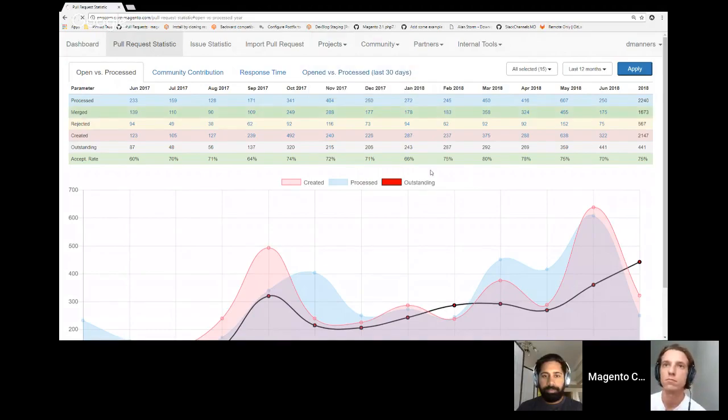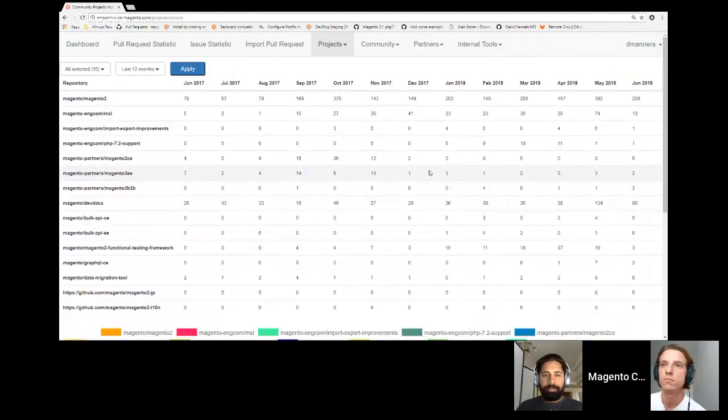Let me just give you a little bit of a breakdown with regards to project-wise. Nearly 400 of those pull requests came onto the Magento 2 repository directly. We had 74 on the MSI project. And then we also had 134 on our dev docs, which is incredible to see. So I think that is with preparation for 2.3 coming up. A lot of the dev docs are being updated. And so you'll see a lot of activity over May and June for dev docs, as well as 16 on the functional testing framework, which is amazing to see as well.